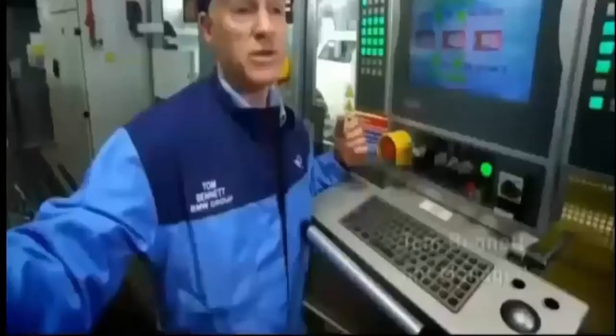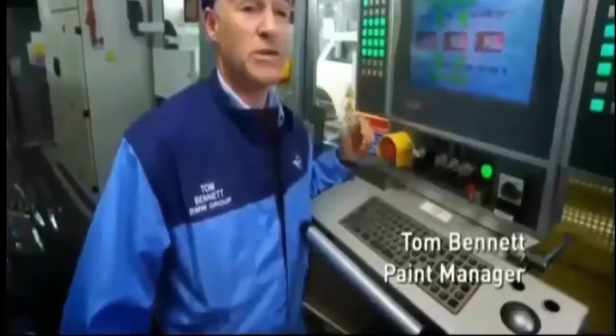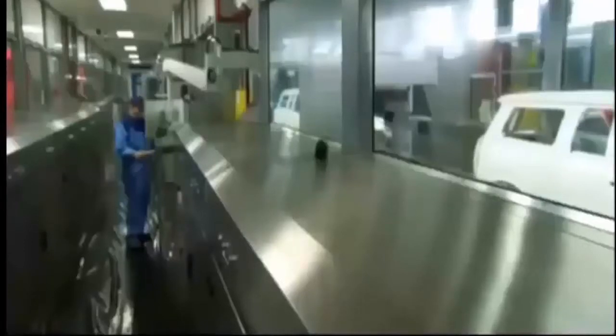Each gun is pre-programmed. When a body shell arrives at the station, the correct colour of paint for that specific car will automatically come out. On the right-hand side we've got the base coat, and on the left-hand side you've got the clear coat. The technology we use is called clear over base. That's quite simply, we put the clear coat on top of the base coat.